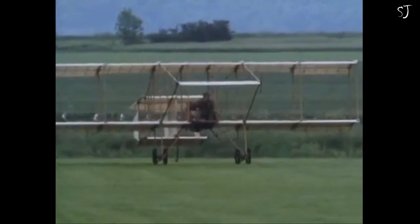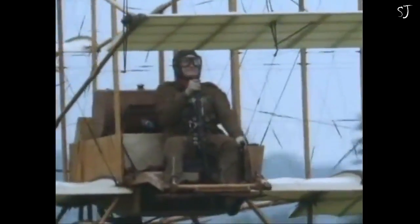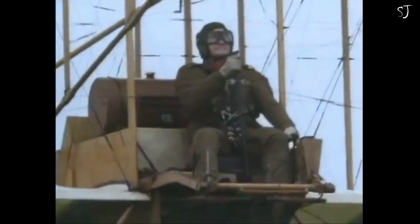When World War I began, manned flight was only 11 years old. Aircraft were rickety and unreliable, used only for observation. Their crews used handheld pistols or machine guns to drive off the enemy.